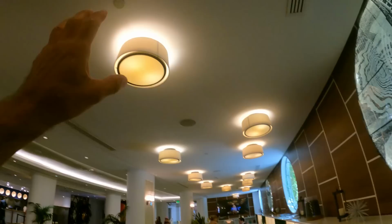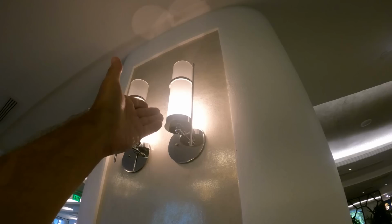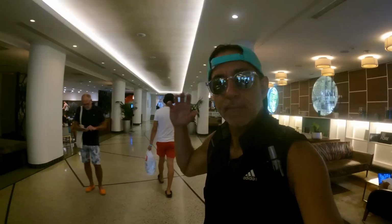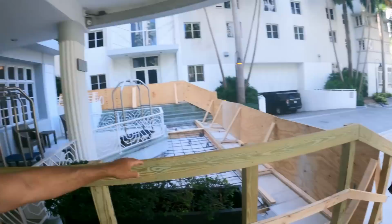Pay attention, guys, to the ceilings and the light fixtures. How everything brings the Art Deco style together, these incredible, almost candelabra style sconces. You'll find a lot of lobby bars. They serve sushi. Once again, you see this Art Deco curvature, very soft in terms of its design. Looks like they're doing some work out here to keep things up.